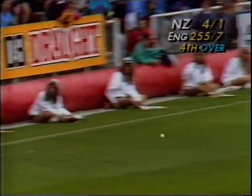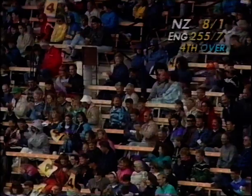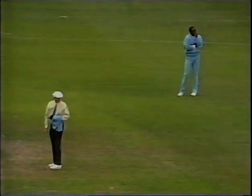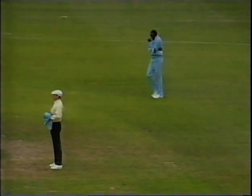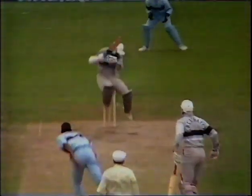That goes through mid-wicket, and that's the first boundary of the innings. In fact, the first runs off the bat. So a healthy blow struck there by John Wright. John Wright is on 5. New Zealand 9 for 1 in the 5th over, chasing 255.